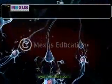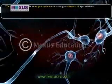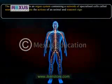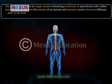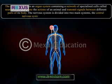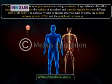The nervous system is an organ system containing a network of specialized cells called neurons that coordinate the actions of an animal and transmit signals between different parts of its body. The nervous system is divided into two main systems: the central nervous system, that is CNS, and the peripheral nervous system.